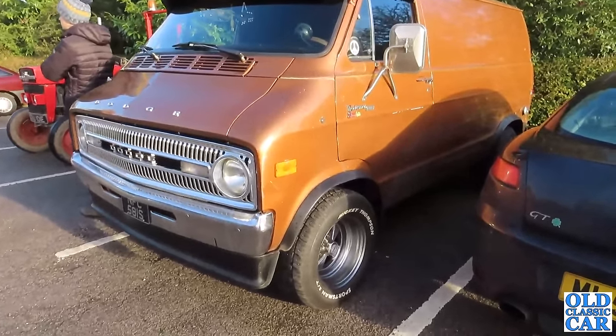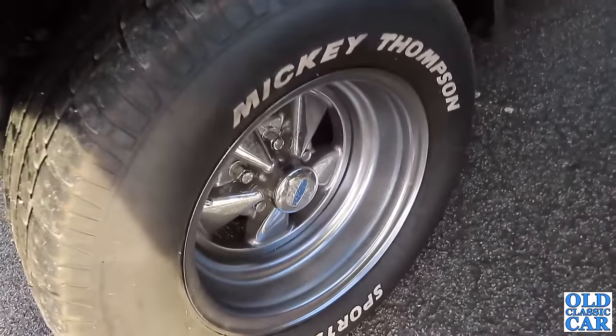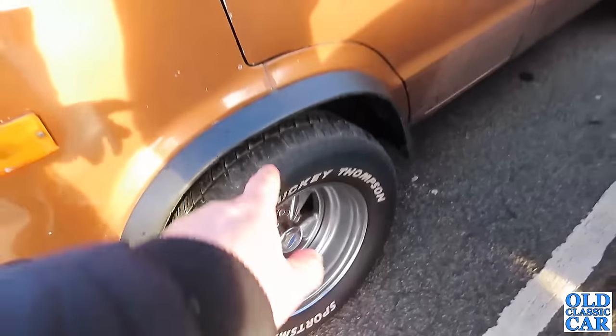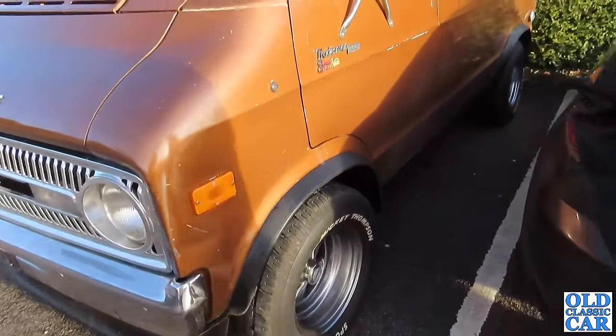The Kragers, are they? Yeah, but they must be bad to listen to, mustn't they? Because they're really, really wide. Mm. Mickey Thompson, didn't he do drag racing or something? I've got a feeling.